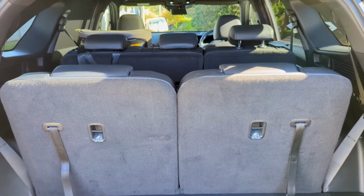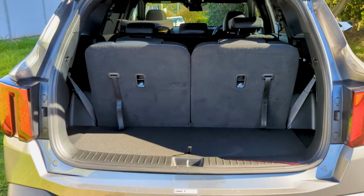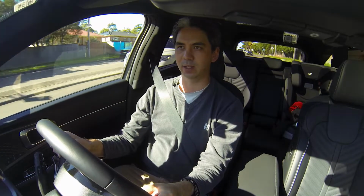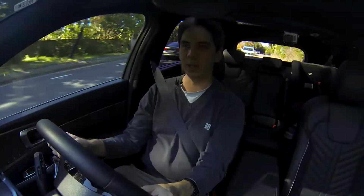It obviously is just going to come down to what power plant you want and which trim level you want to go for. Obviously, I'm talking mostly about the GT line, as that's what we're in right now, but I have been able to just go through and see and compare with the S and the Sport Plus as well. Those are also compelling options.